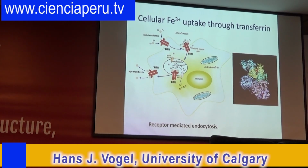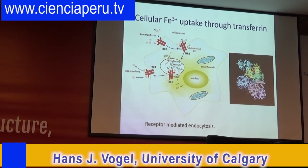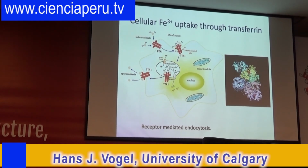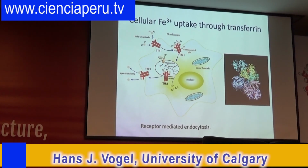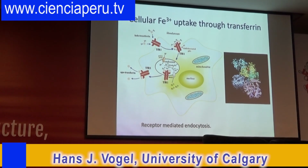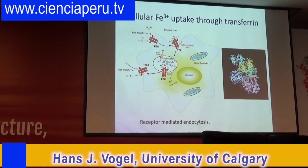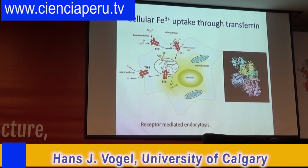And the cell has figured out a very simple trick to do this. It starts to pump down the pH in here. And what that does is it protonates the carbonate. And the carbonate now no longer likes to sit on the iron, and it falls off, and now you can easily get the iron out. Right? And so this is a very neat trick in which that synergistic anion of carbonate is essential for getting the iron out of transferrin, simply by lowering the pH in this particular vacuolar system.